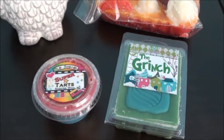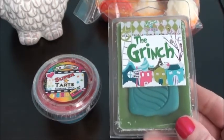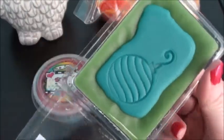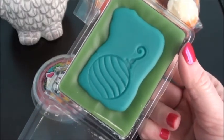So obviously the first one in front of you here, I'm just going to get right into it and keep it moving. So the first one here is Super Tarts, and I consistently get a good throw from Super Tarts in even my biggest rooms. Brandy's stuff always throws well. So I just pulled out a little clamshell here just to give you an idea of what her wax looks like. And I believe that she is all paraffin. And she does really cute designs with her clamshells. Her clamshell openings are probably some of my favorites.